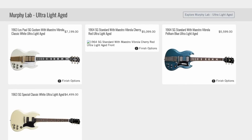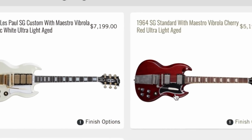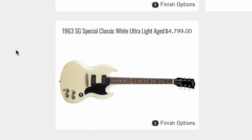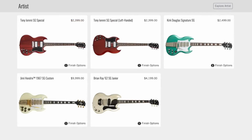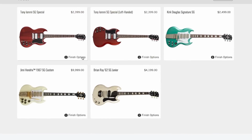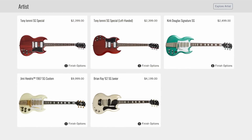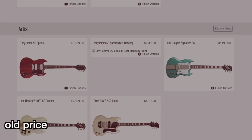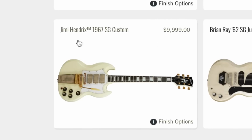And as far as Murphy Labs, this hasn't changed. That went up $100, as did this one. And once again, the specials strangely going up by $300. This one was only $100. But now let's move on to the artists. These were just released. Have they changed? $2,400. Nope, they're still the same. And this thing's out of production, even though it's still on the website. Otherwise, they probably would have hiked that up to $3,000. That's what everybody's paying on the used market anyways. The Brian Wright, I think they're still making those occasionally, and he hasn't changed in price. And this one's also out of production.